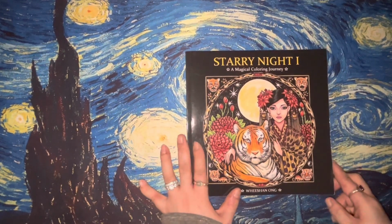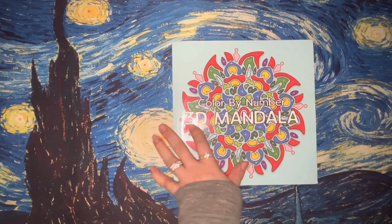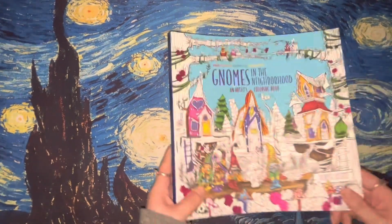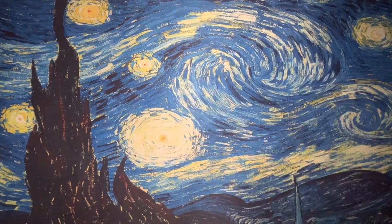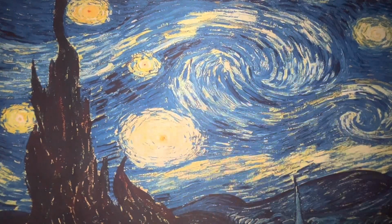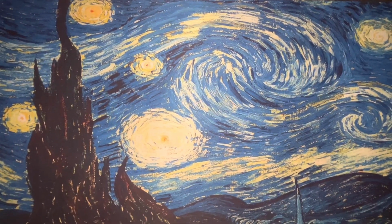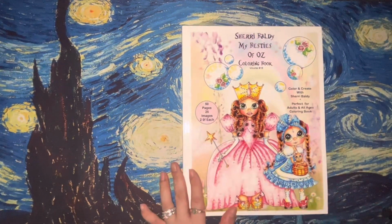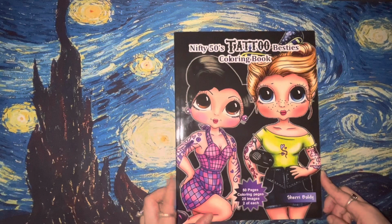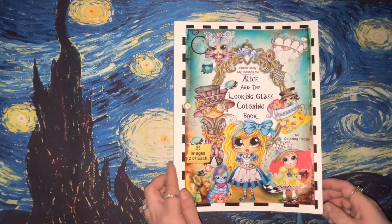Starry Night, Volume 1 by Wishan On. Color by Number 3D Mandala. Gnomes in the Neighborhood. Mermaids in Paradise. Sherry Baldy, My Besties of Oz. Nifty 50s Tattoo Besties by Sherry Baldy. That's a really cute book. Alice and the Looking Glass coloring book.